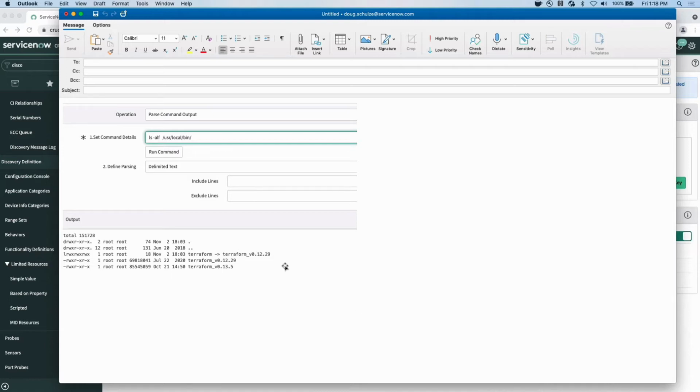We do not have the capability to wildcard anything. I have to look specifically in a folder for specifically a file name, such as Terraform v13.5. I unfortunately could not say, just give me everything that says Terraform, asterisk. The system does not deal with it that way. It needs to know the absolute file name that you want the piece of installed software to be caught.